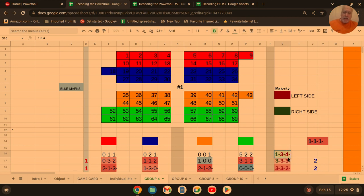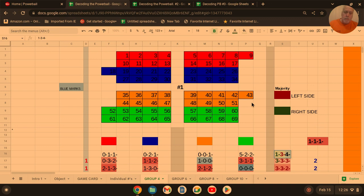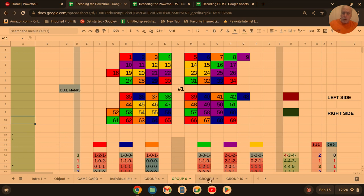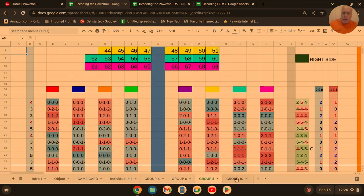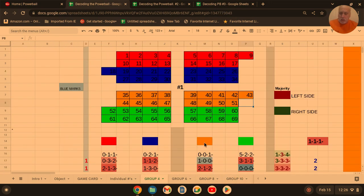If the majority of the numbers were over here to the left side, I'm going to color this 4 red. But since the majority was over here on the right side, I'm going to color that 4 green. And this is why I have this group 4. I also have group 6, group 8, and group 10. The reason why I have even numbers like this is so I can have that majority.